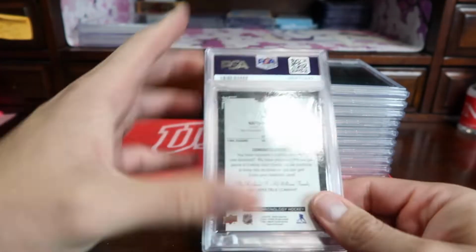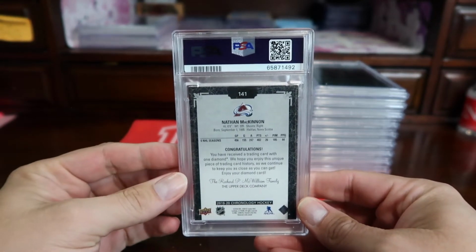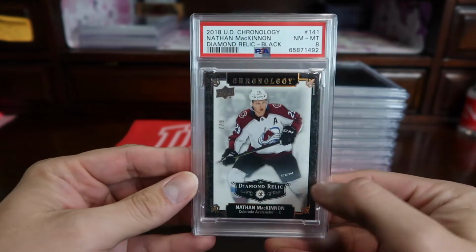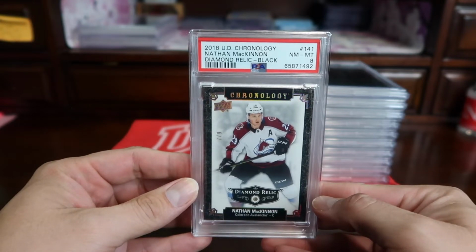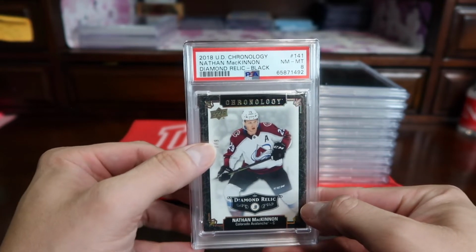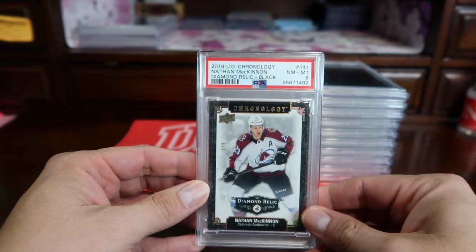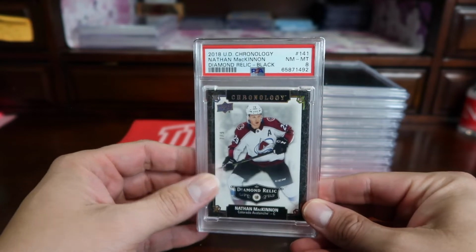All right, next up, this is a Nathan MacKinnon. This is from the UD Chronology set, and this is a diamond relic. So it has a piece of diamond here in the middle. And this one received an 8. Again, I didn't really slab this one necessarily for the grade. I mean, there's only 9 that exist. This one's numbered 7 of 9. It's mostly to get this slabbed to protect the card, and you know, something that I'm keeping in my collection.